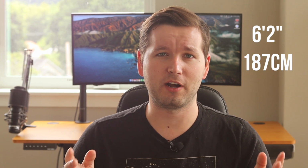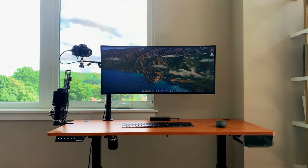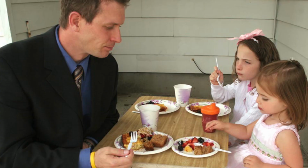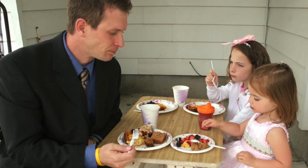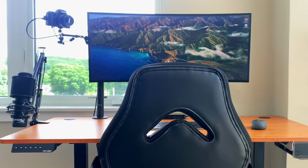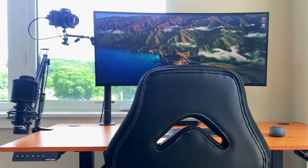Would I ever buy a standing desk again? Absolutely. I'm about 6'2" or 187 centimeters tall, so making sure that the table is adjusted for the right height is essential for me. Most unadjustable tables on a cheaper end or smaller tables feel like kids' tables for me. And it's very uncomfortable to sit behind those for many hours without being able to adjust it based on your personal height. Yes, I do have the chair, which gives me some flexibility as well, but having the chair and the table combo is the go-to.